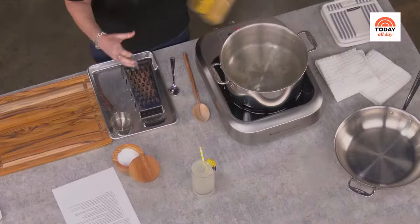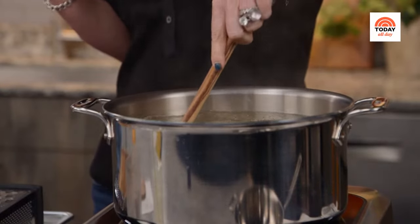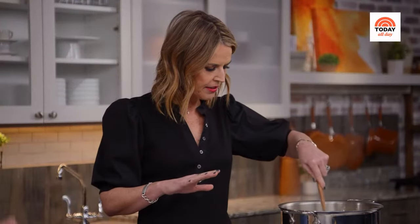Pour in this pound of elbow mac. Take that wooden spoon and give it a stir a couple times just to break up the pasta. You don't want it to stick together. Do I keep the heat on high? You should be good.